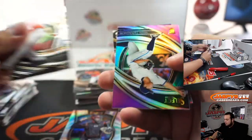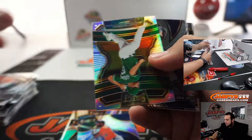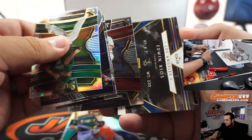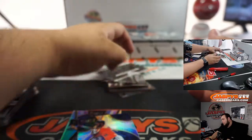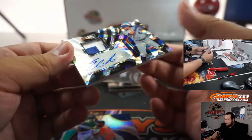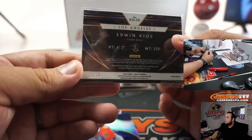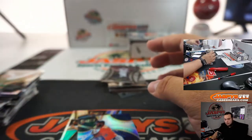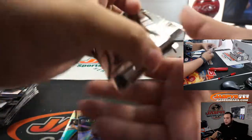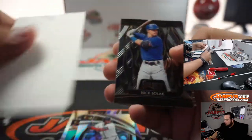Kris Bryant, Shun Alvarez. All right, I think we got something nice coming up, guys. I don't know. I feel like this is a big hit. Or no, it's out of just 25. Edwin Rios. Ooh, but it is a nice little patch autograph, though. A little cracked ice seal. And that's for the Dodgers, I believe. Yeah, Dodgers. Out of 25. Dodgers, that's going to Leonard. Ronald Acuña Jr.